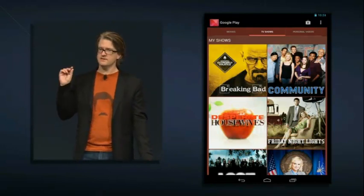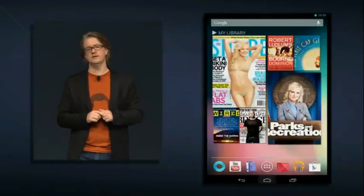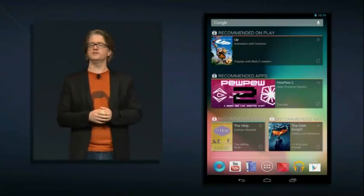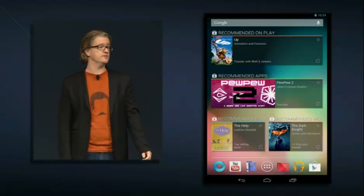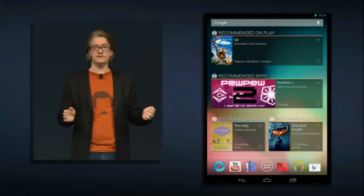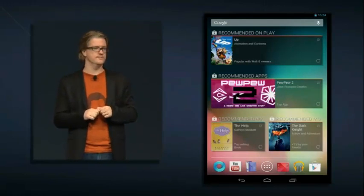So that's finding content I already have. But what about discovering new content? With Nexus 7, we're introducing a powerful new recommendations engine for discovering content that's relevant to you. We present this information on beautiful and dynamic widgets on your home screen. Here you can see that we've set ours up for recommendations for apps, books, and movies, but you can customize it to show the content you're most interested in. And if you don't like a particular recommendation, just dismiss it and you'll get another. These widgets are intelligent, and they'll get smarter and more accurate the more you use them.